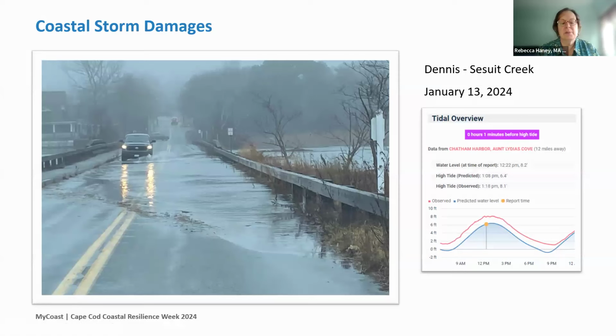Now I'm going to talk about some of the reports and the types of damages that are being reported. During coastal storms, one of the frequent reports that we get is flooding of low-lying coastal roads. This is usually one of the first impacts from coastal storms that we start to see. It depends on the severity of the storm as to what the level of flooding is and how far inland that extends.